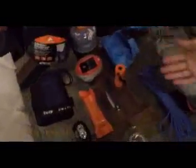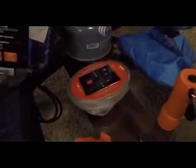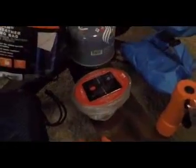So, this is a flashlight, my emergency flashlight. Just in case my dad's lantern runs out of battery, I have a flashlight. This is a Lucy lantern, I think that's what it's called. And it's really, really cool because you can inflate it, and then it uses solar power, so you don't have to use any batteries or anything like that.